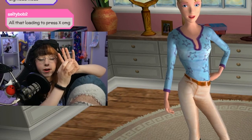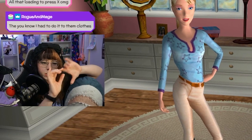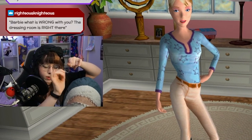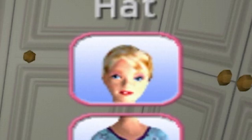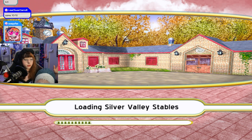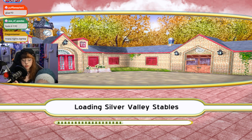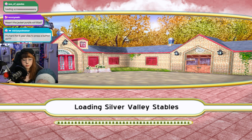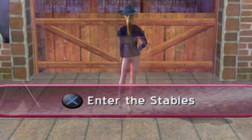Okay! You know when you draw a head and you fold a little bit of paper over and you draw the arms and torso and you fold a bit of paper over and then you draw someone else to draw something else? That's what's going on the side here. Look at this. We got the head, two torsos, little legs and feet. If this loads and loads and loads for us to just have to press X again, I am going to explode. Please load! Barbie, why don't you head to the stables and pick out a horse?